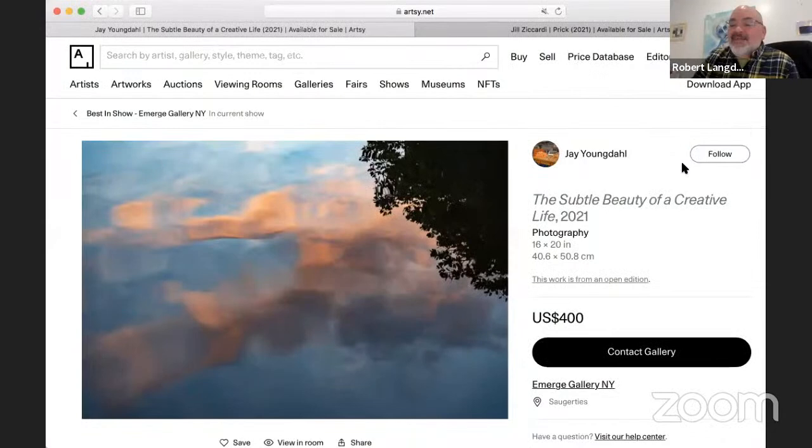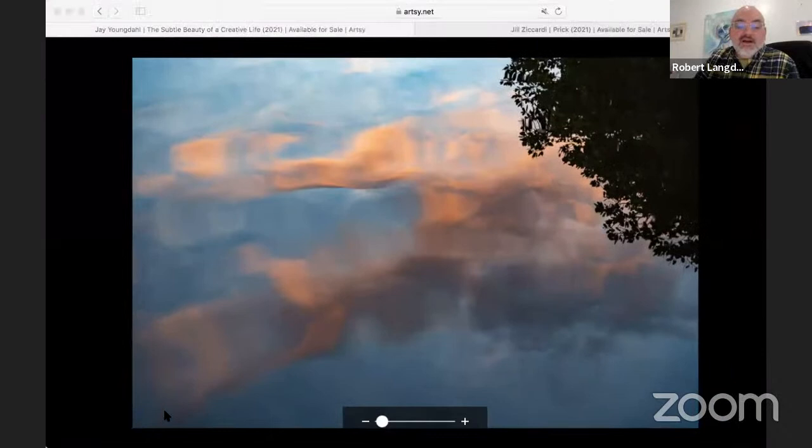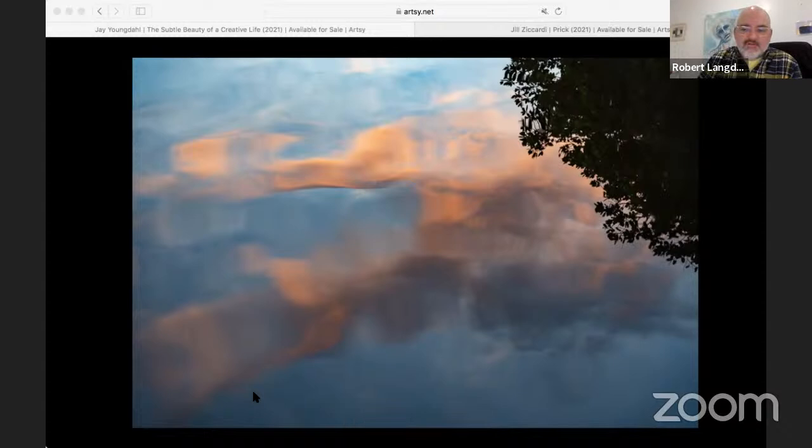Okay, and then we have a piece by Jay Youngdahl. This is called The Subtle Beauty of a Creative Life. Jay lives in St. Petersburg, Florida. This is photography 16 by 20. It was taken at the sunrise on Masters Bayou in Tampa Bay. I did a show of Jay and Leslie Bozzi's work over the summer, and they were both exploring the whole idea of gold. So there's a number of Jay's photographs that you can have a look at on Artsy that explore the idea of our relationship to gold.